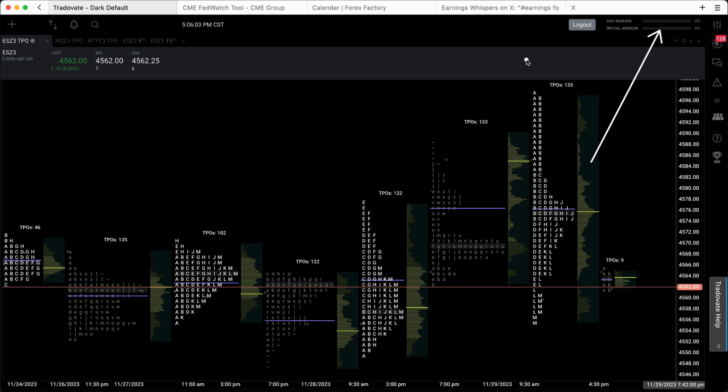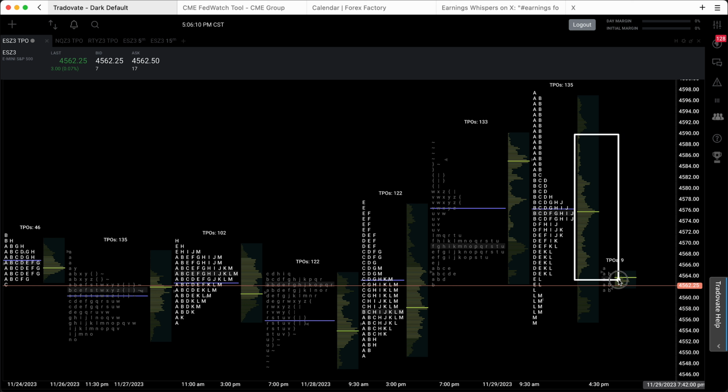Market profile is always Exhibit B. If you're not familiar with this screen, check out the video tutorial in the top right-hand corner. Overall, I want to talk about how the value area and point of control technically migrated higher with price on today's session, even though it didn't feel like it.